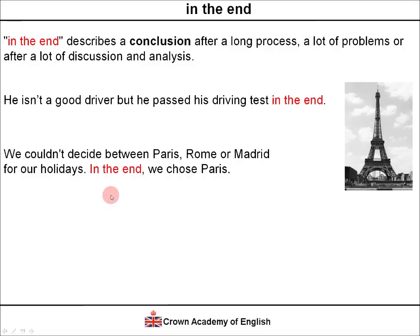Example two. We couldn't decide between Paris, Rome, or Madrid for our holidays. In the end, we chose Paris. So here we are saying that we had a difficult decision. We had a long process of deciding between the three cities. There was lots of discussion. And the conclusion at the end of that big discussion was that we chose Paris. Okay? So after all this analysis, we chose Paris. In the end, we chose Paris.